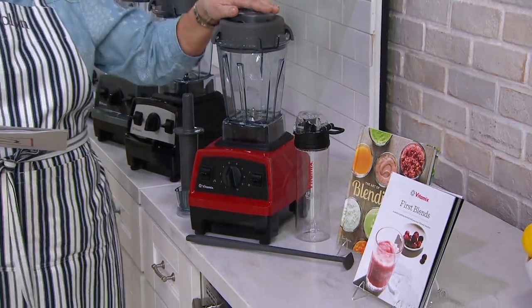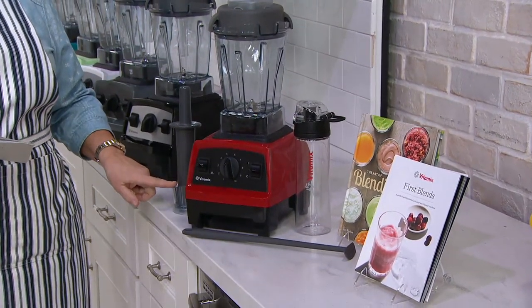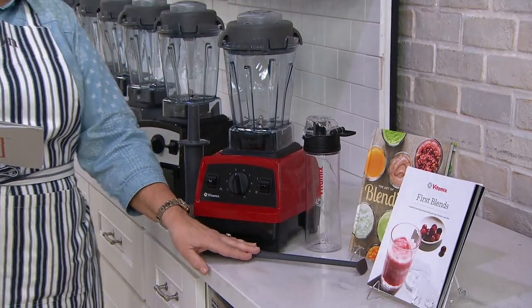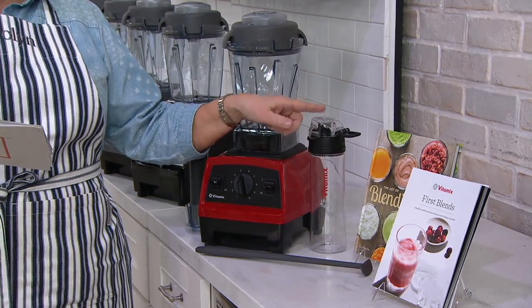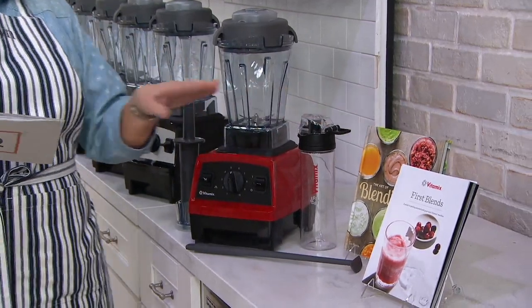So here's what you're getting. You're getting the tamper, you're getting the tamper holder, which is down here. You're also getting what's called the underblade spatula. Rick will show you how that works. It's very handy and usually not offered. We also have a to-go container, which is a 22-ounce flip-top bottle, BPA-free, and you're getting 2 cookbooks for a total of 51 recipes.